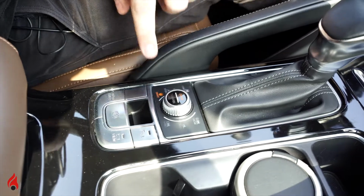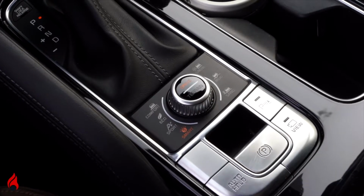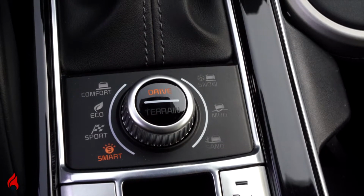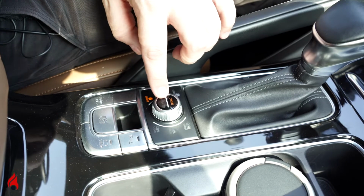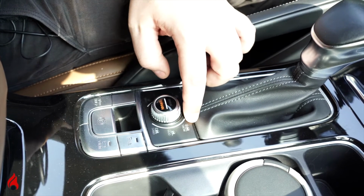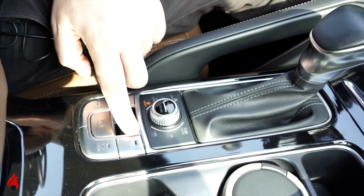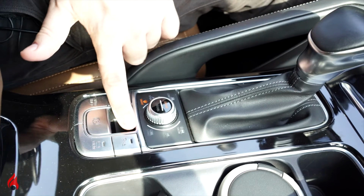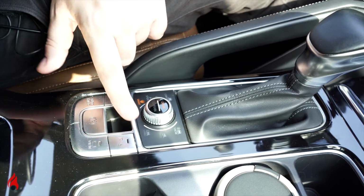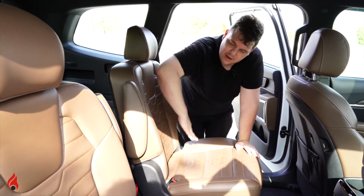But what I really want to show you here is the drive mode selector. It actually doubles up as the drive mode selector and the terrain selector. So we have 4 modes to choose from: Comfort, Eco, Sport and Smart. They're all really self-explanatory. But then on the other side, when we push it down, we can choose between snow, mud and sand. Now of the 3, obviously, sand is the one that really sticks out here. Now this SUV can't really go dune bashing, however, it can hold its own in at least a little bit of sand.